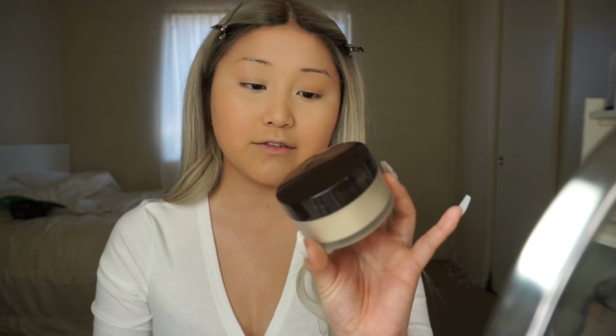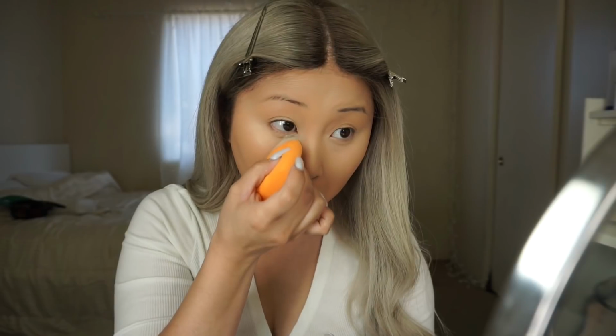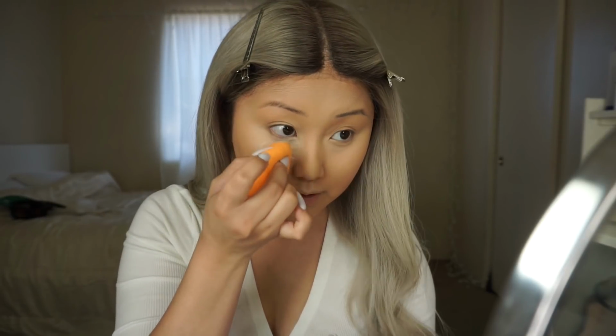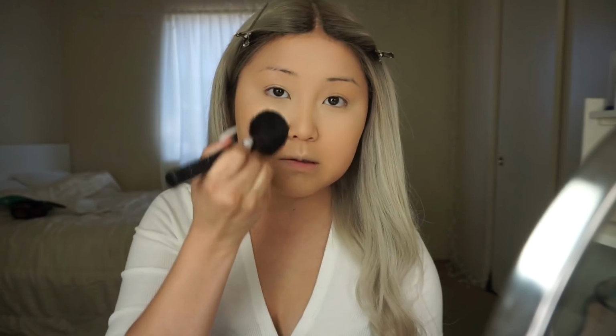Next, I'm going to be baking my face with my Mercier powder. And then I'm just going to take my sponge and go ahead and apply some. I'm just going to bake my under eye a little bit. And a little bit on my chin. I usually like to bake my whole face, but I feel like during the winter time my skin is a little bit more on the drier side, so I don't really bake too much.